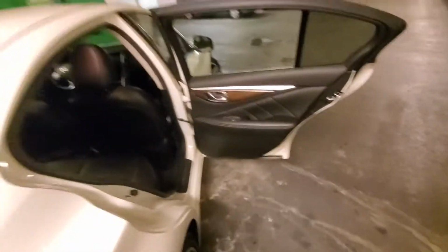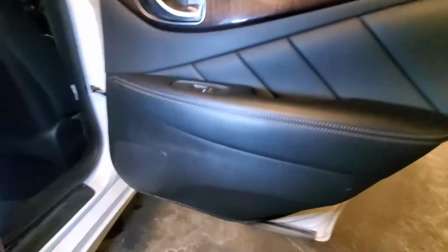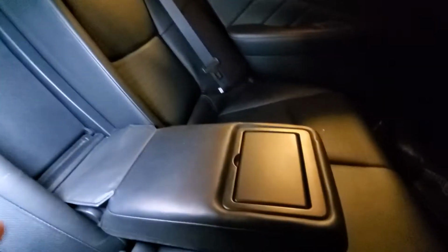And here we have interior. Turn the light back on. So door panels all look pretty decent. A little dirt, but nothing major. No major wear and tear. Seats look good, as you can see, with no real problems. Everything works. Everything looks decent. Floors look good as well. It's got winter mats. And everything looks pretty decent with no real issues.